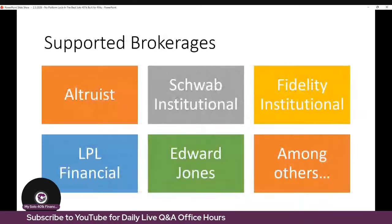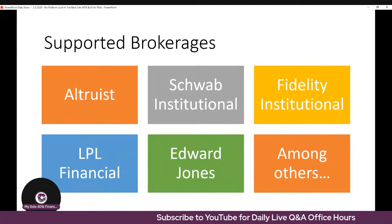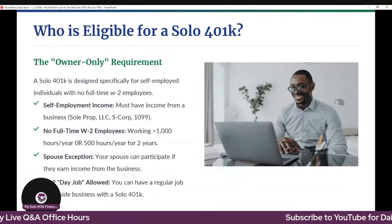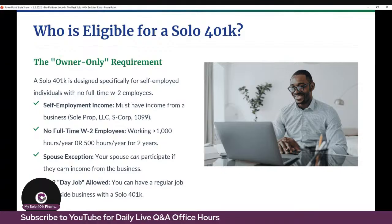So supported brokerages, this is just a partial list, right? We are totally neutral as far as where the accounts are at. But again, that could be Altruist, Schwab Institutional, Fidelity Institutional, LPL Financial, Edward Jones, among others. Now, it's always good to make sure that the client is eligible to set up the solo 401k so that there's no false expectations that are established.